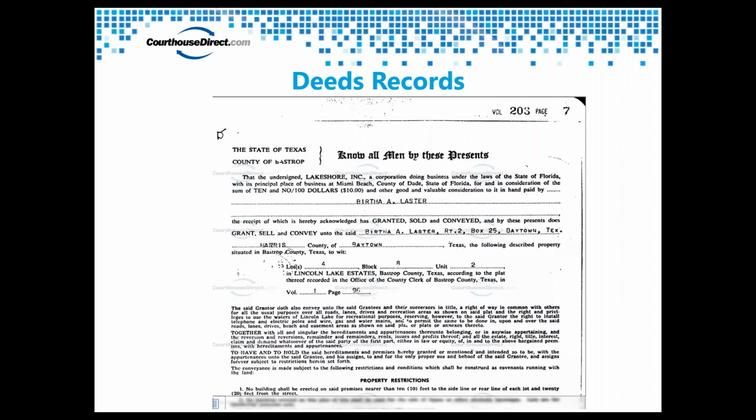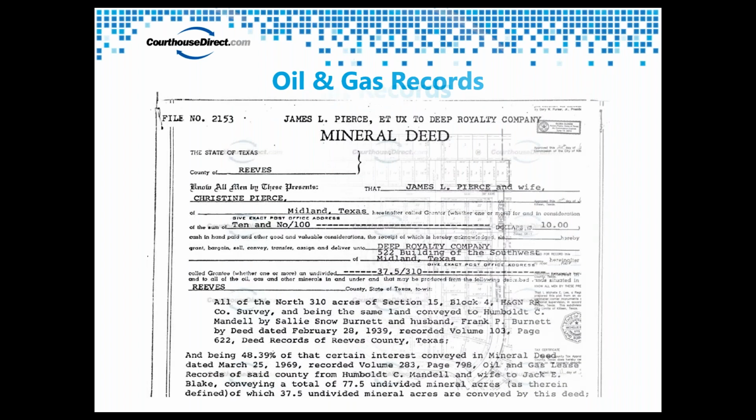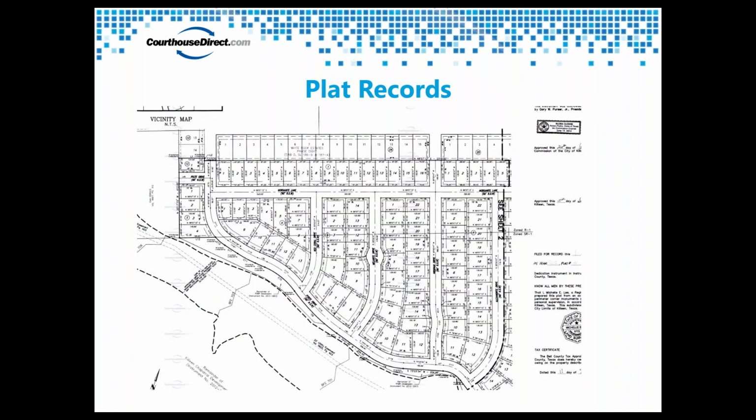And the types of records that we're scanning could be deed records, and then also mineral records, and also subdivision plats. And it's really important when you think about subdivision plats that we get every little pen stroke that's on the plat. So the quality of the images is very important to us and very important to our users. So again, if I'm a surveyor, I'm going to want to know every little pen stroke that's on there.